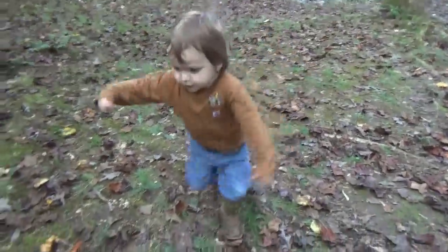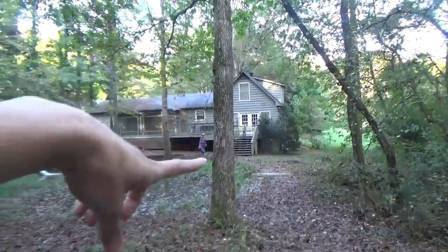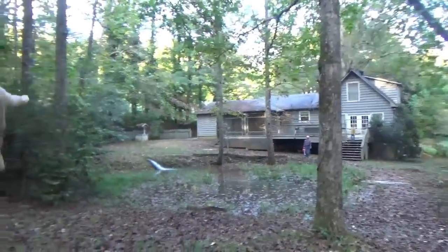Oh, he's coming now. Tyler's bringing the leaf blower to make him a leaf pile. Manly doesn't like the leaf blower because it's so loud. What's he got? That's too close to the pond. Put it over there on that side.